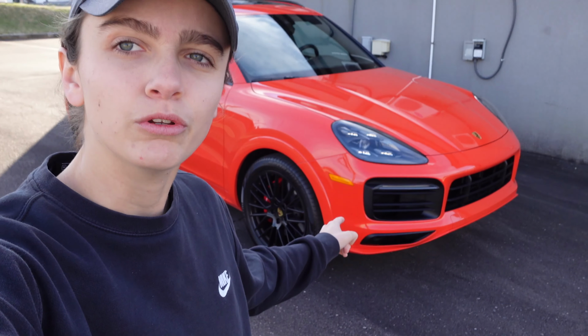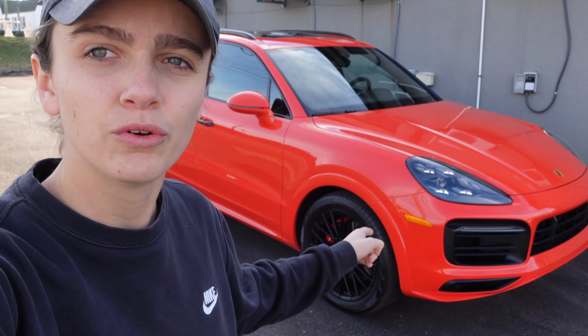The plan right now is to lower this as well as put an exhaust and a tune on this. That's all it really needs in order to beat a Lamborghini Urus in terms of performance.